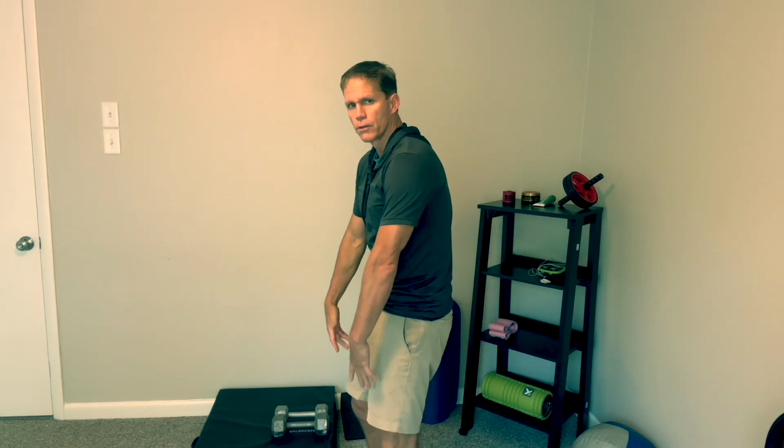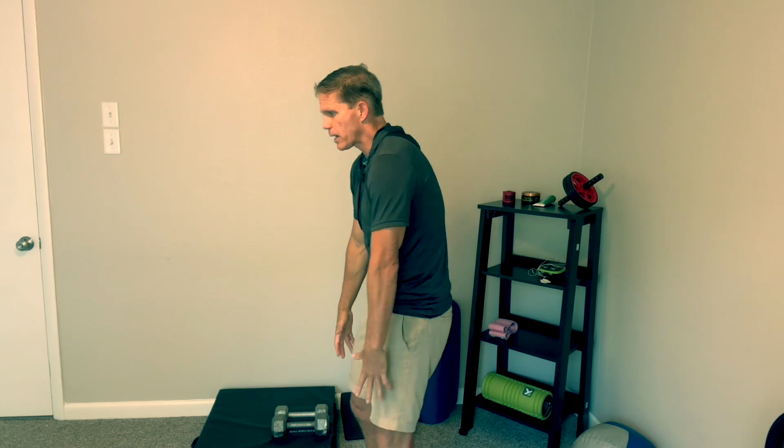And what is getting tighter? The whole front side of the body. What's getting weaker? The whole back side of the body. This will build a better butt, stronger shoulders, it'll correct your posture, it'll realign you in so many great ways, it'll turn you from a hunchback to a hero quickly.